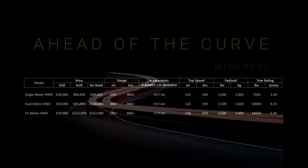So let's talk about some of the specs. It's going to have adaptive ride height, as we knew it would, and it's going to have adaptive cushioning as well, which is quite interesting, which is great. The payload will be 3,500 pounds. That's about 1.6 ton in metric terms. It's going to tow 140,000 pounds, which is 63 ton. As I said in the previous video, what a vehicle can tow and what it's rated at are two very different things.